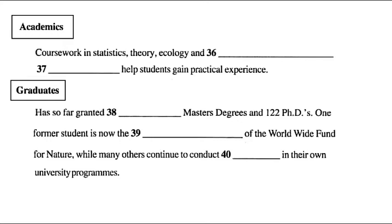Some have gone on to bigger and better things. One graduate is now the director of the Worldwide Fund for Nature in China. Another is the director of Parks Development in California, and others now lead their own research departments in universities around the world. This is the end of Section 4. You now have 30 seconds to check your answers.